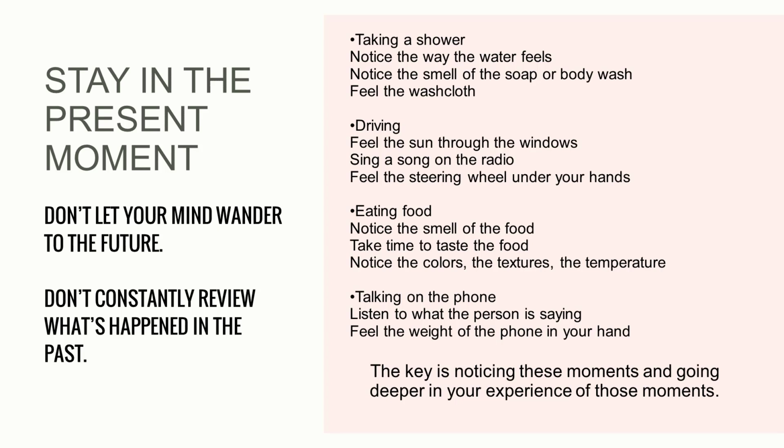This helps you stay fully present, and so much of our pain and suffering comes from our thinking about things that aren't even happening right now. This requires practice, right? It's like working a muscle. The more you use it, the easier and more routine it becomes.